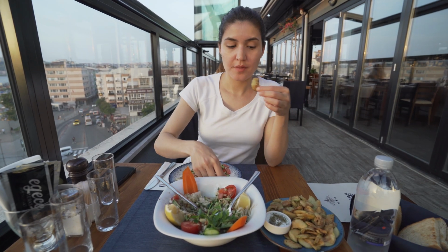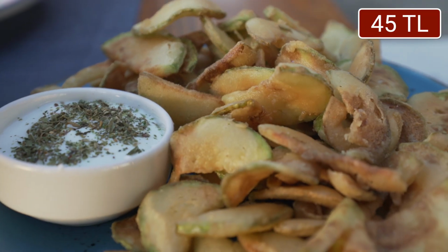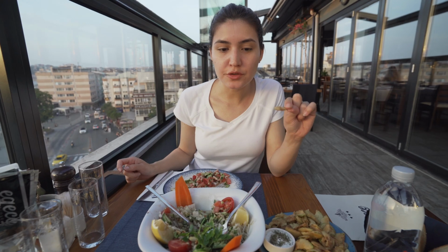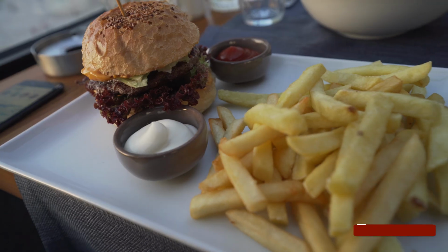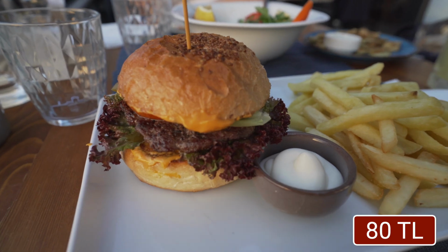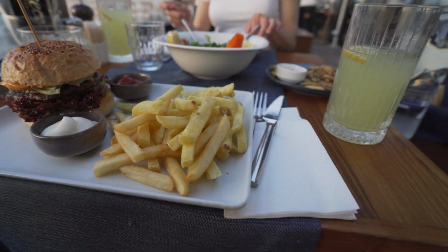Ooh, hot. We got a salad and some fried zucchini. We like fried zucchini chips with yogurt. And I got the burger, which comes with the fries, and we're just pretty hungry from the trip, and we're more excited just to get out there and walk, so we'll see you in a bit.